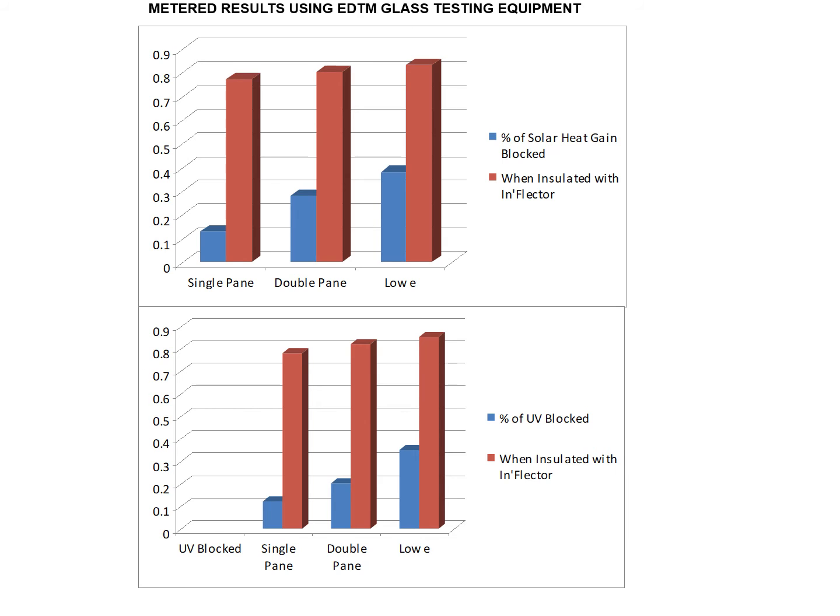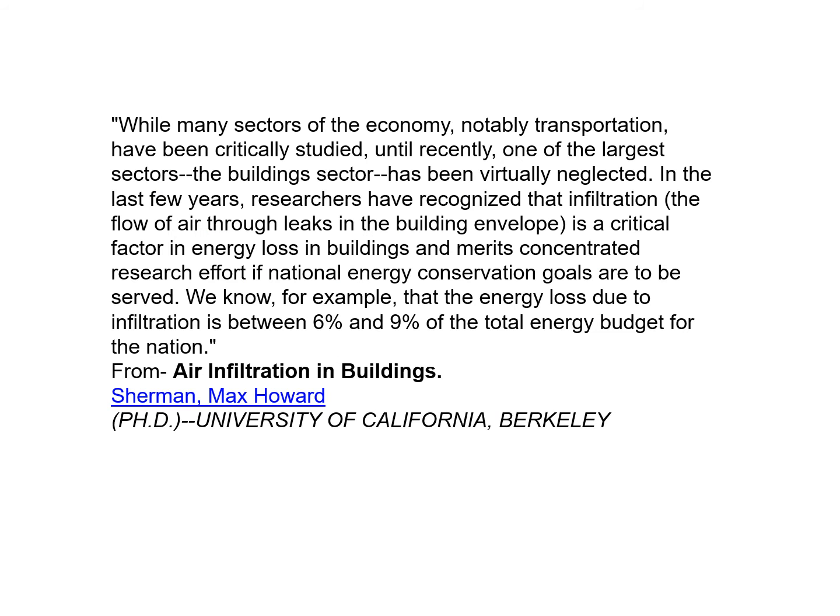It's even more dramatic with the UV blocked. You can see that the Inflector on a single pane, again, immediately improves that single pane, but Inflector on a single pane is much more energy efficient than the UV blocked through a low E window.